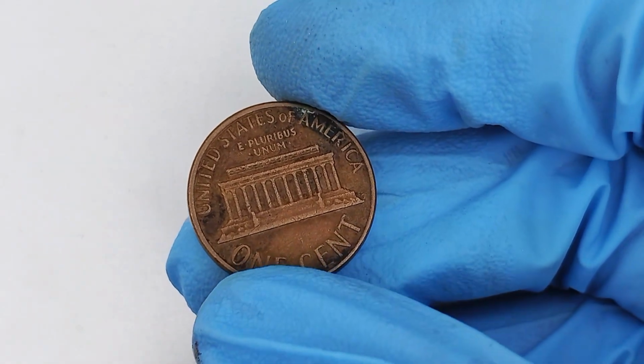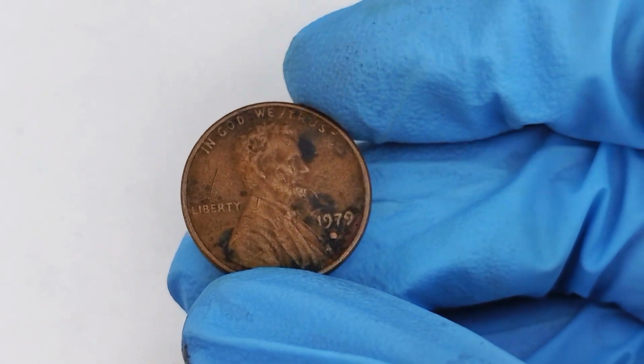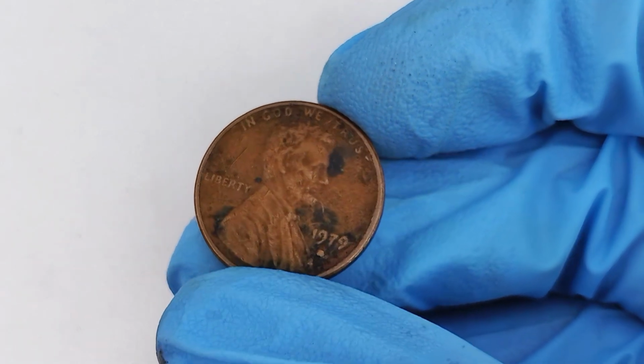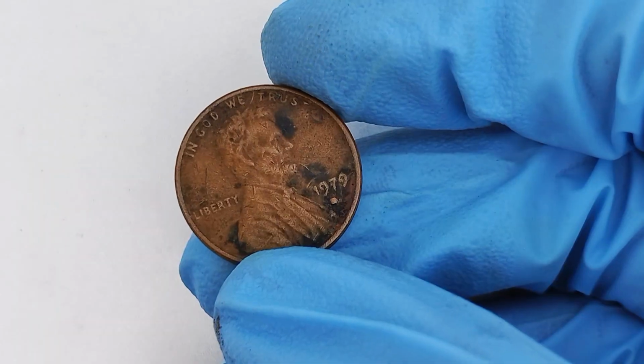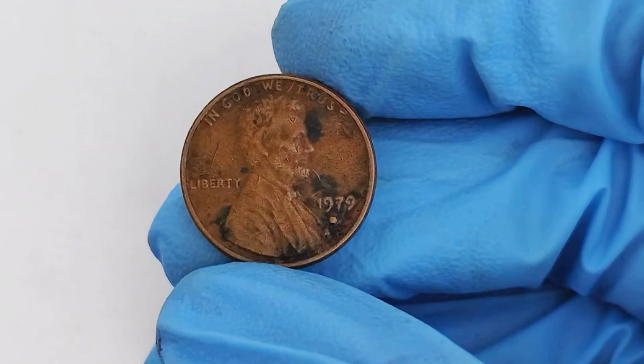Most people look at a penny and see nothing but copper-colored pocket change. But this one carried a secret. A secret born inside the U.S. Mint, where a small, almost invisible mistake turned a common coin into a once-in-a-lifetime treasure.